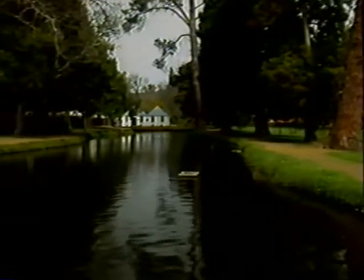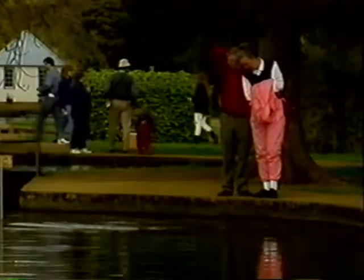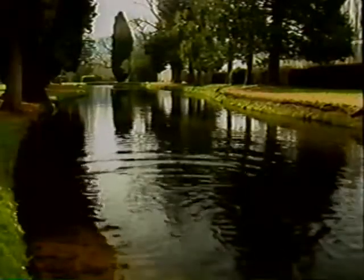The Derwent makes its way south. It passes salmon ponds, where, a century ago, the southern hemisphere's first successful hatching of trout and salmon took place. All Australian and New Zealand fish stock started here, and it continues to operate to this day. One reason why Tasmania has been known for 100 years as the fisherman's paradise.